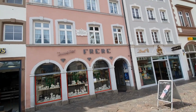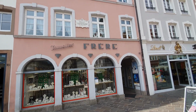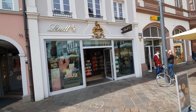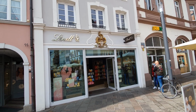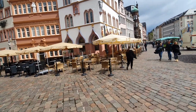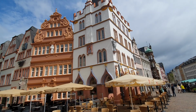Okay, so this is the birthplace of Dr. Matthias Eberhard, and he used to be Bishop of Trier because it's also a bishop, a diocese of the church. Okay, this is the famous Lindt Swiss chocolates, and the house itself dates from 1767. That's probably the Gothic style.